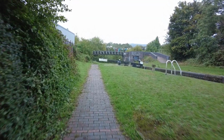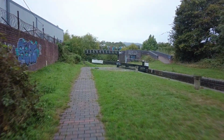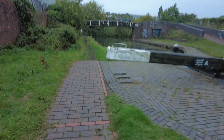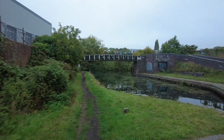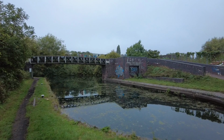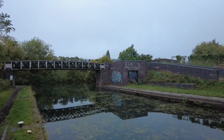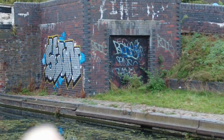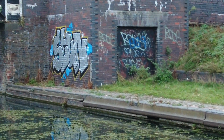So right, here we are, I'm just coming from the bottom of them locks. Got these big flights of stairs and up this little path now. Got another bridge here, look. There is something really old there. What is that? It's like a door going right the way in. Quickly zoom in. If anybody knows what that is, then drop it into the comments.